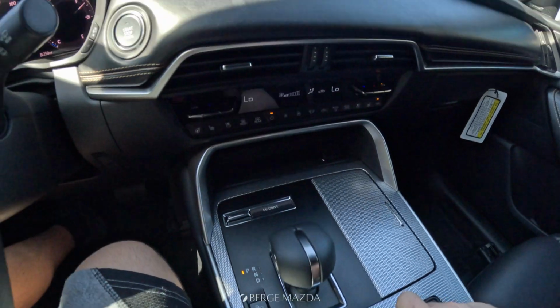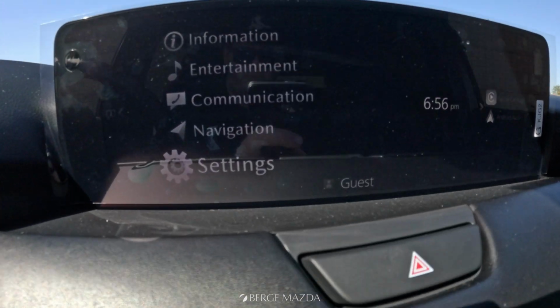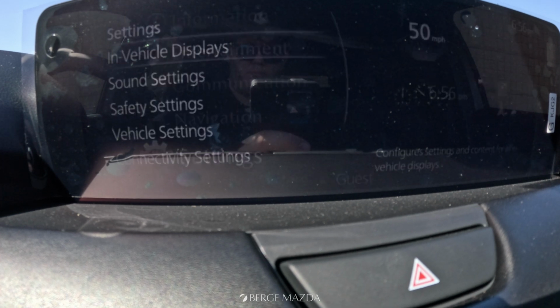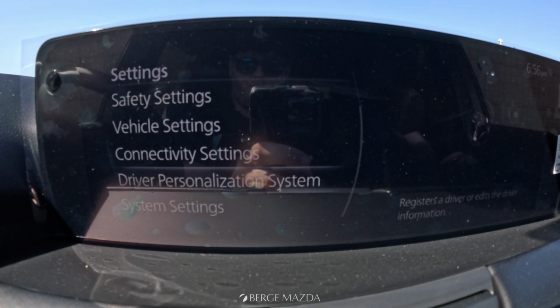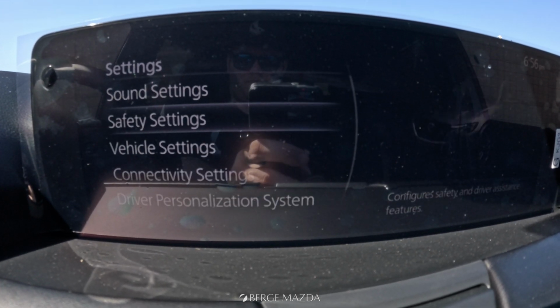The 2025 CX-90 is equipped with Mazda's latest infotainment system, featuring a 12.3-inch center display with intuitive controls. Apple CarPlay, Android Auto, and an available premium Bose sound system provide a connected and immersive experience. The vehicle also offers multiple USB-C ports and a wireless charging pad to keep devices powered up on the go.